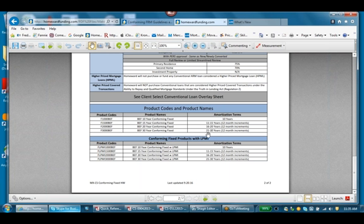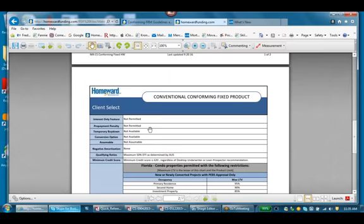So if you were to choose a 26-year term, you see here where it says 21 to 30 years, any term between 21 and 30 years, you would price off the 30-year fixed conforming pricing. Same thing for the 20-year product. Anything between 16 and 20 years, you would choose the 20-year product. And anything between 11 and 15 years, you would charge the 15-year product pricing on our rate sheet.